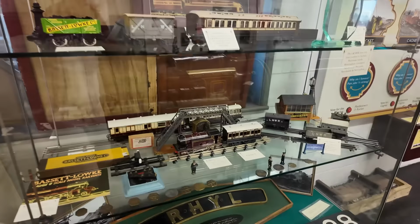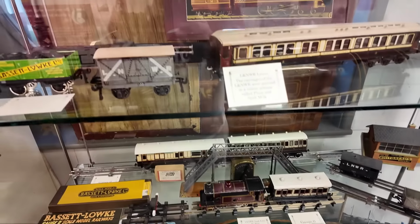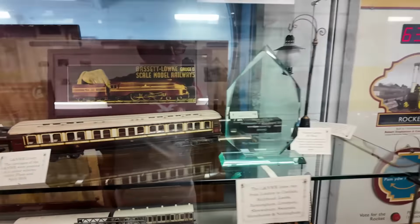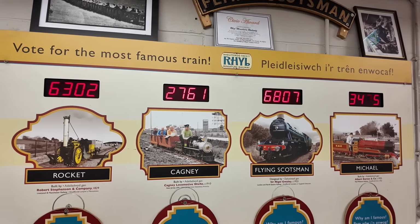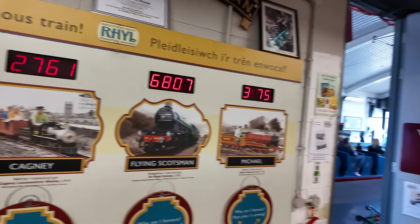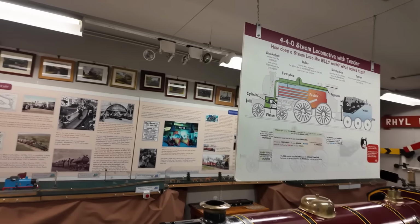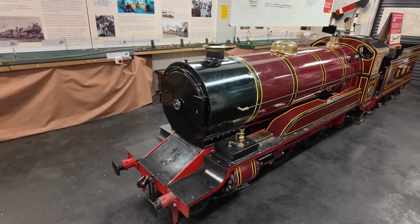Yeah, you don't need to pay anything to come into this bit either, to come and walk around. Obviously, if you're coming down here, show your support, have a ride on the train. It's a great price, and it keeps this piece of history going, doesn't it? Vote for the most famous train. That's a nice idea. All the different ones. Cagney just there. Rocket. Wow. Fantastic. Lots of history just over here too. Brilliant. What a beautiful loco. I really enjoyed the miniature railway there. Great value for money, and also a beautiful location as well, and a real piece of history.